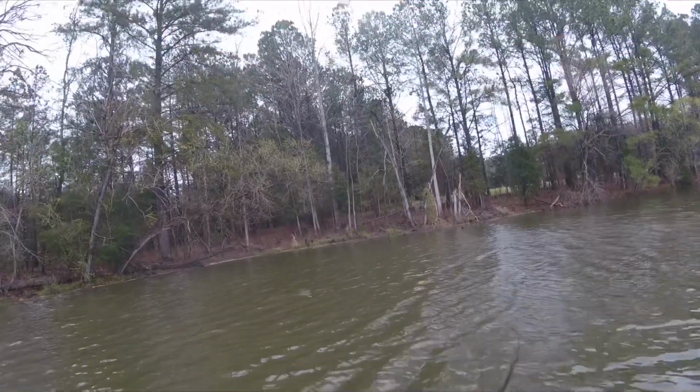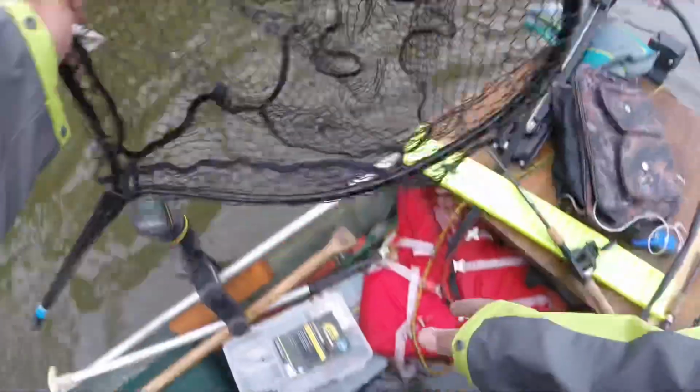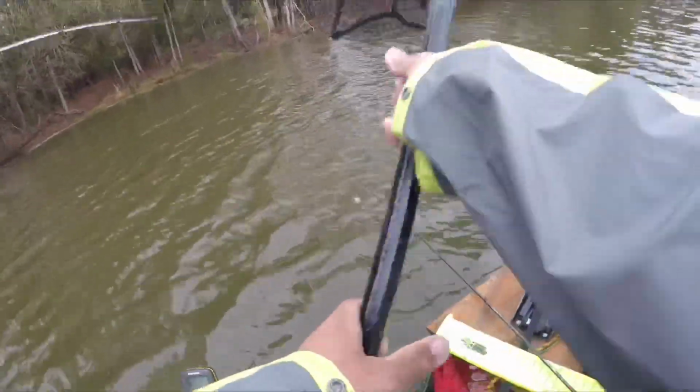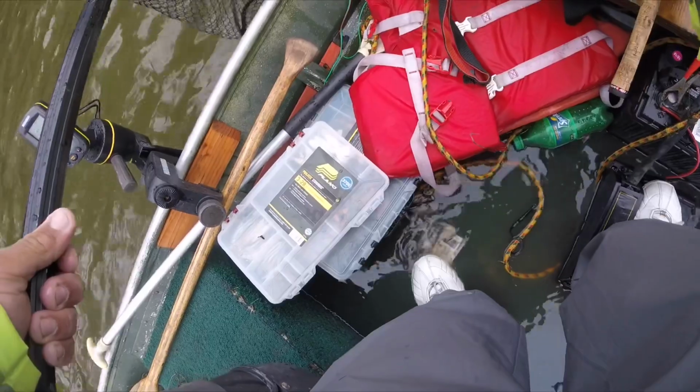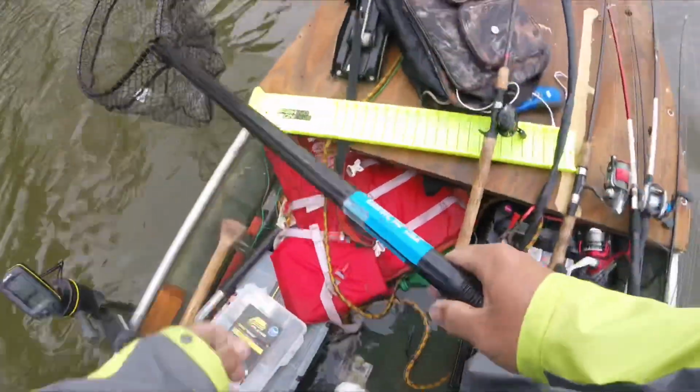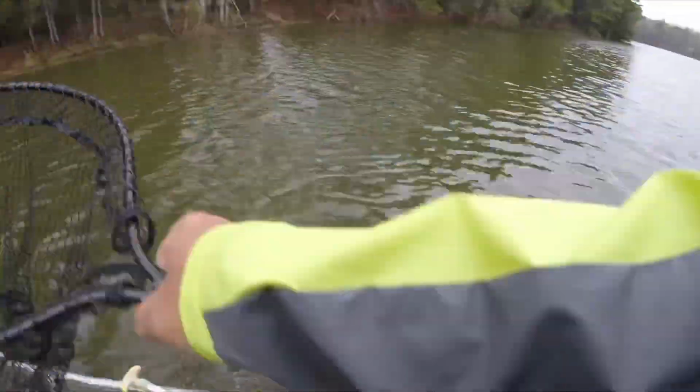Spinnerbait. Oh yeah. Oh yeah. That's like a nice 13. Net, boy. I told you. I called it, huh? Told you we was about to hook up with one. Tristan got a nice one on here, boy. Oh yeah, come here, baby. Hold your rod up. Oh yeah! Look at her.